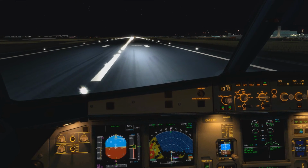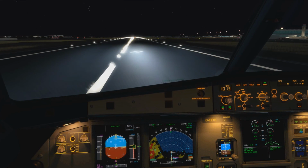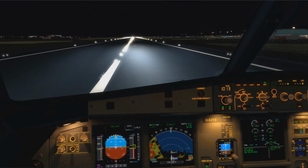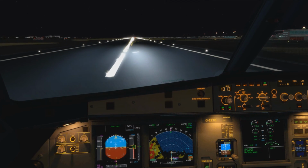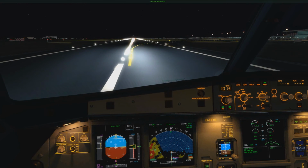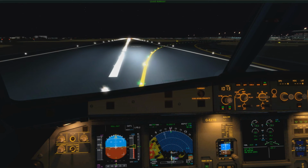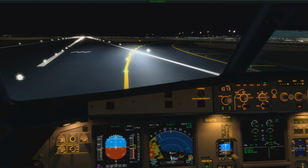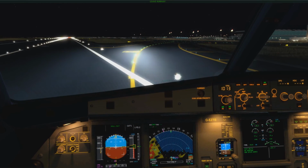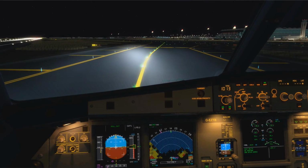Reverse green. Reverse green. 70 knots. 70 knots. And we'll take this speed exit just here, or the rapid exit, however you want to call it. Manual brakes. Cool. All the brakes off. That was a solid landing. I'm happy with that. It was a little bit hard on the nose wheel, I think, but that'll do me just fine.